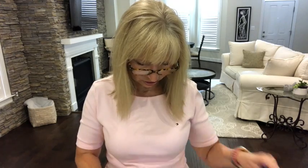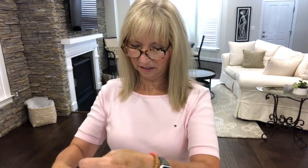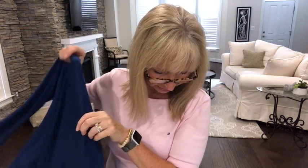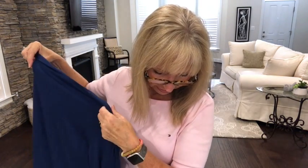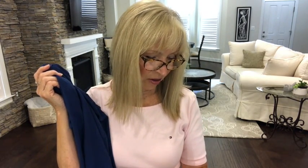Oh, we already know that this blue top, who's this by? Dunier, is that how you say that? This is navy, believe it or not, but it's a really pretty navy that I like. Let's see, this one I actually like. How much is this? Well, I'm going to have to look at this price sheet from now on ahead of time. $59. Yeah, $59, no.